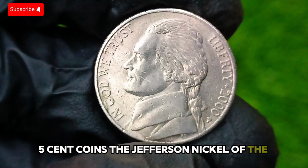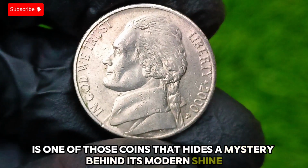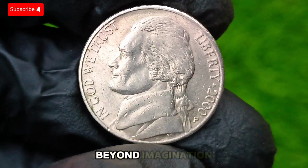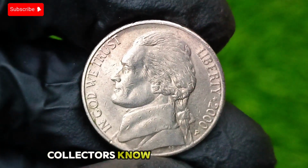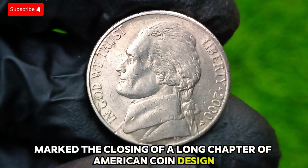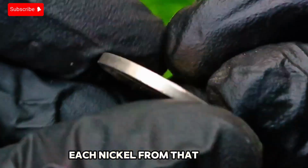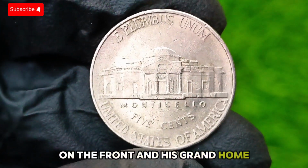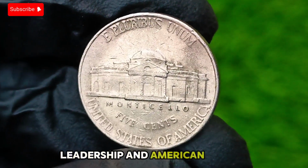The Jefferson nickel of the year 2000 is one of those coins that hides a mystery behind its modern shine, a small piece of metal that carries both history and potential beyond imagination. Though most people see it as just another 5-cent coin, collectors know that the year 2000 marked the closing of a long chapter of American coin design before major changes began in the following years. Each nickel from that period carries a familiar portrait of Thomas Jefferson on the front and his grand home, Monticello, on the back, symbols of vision, leadership, and American legacy.